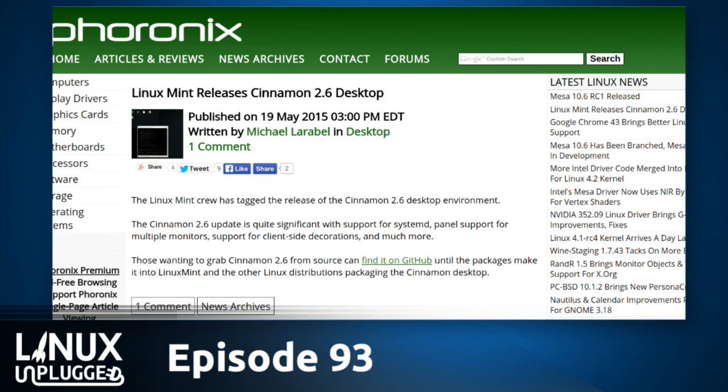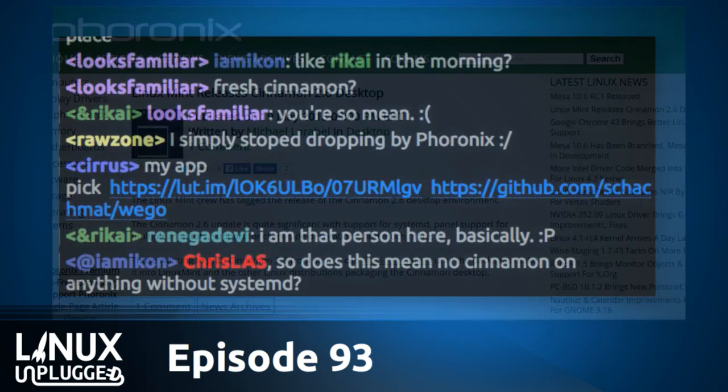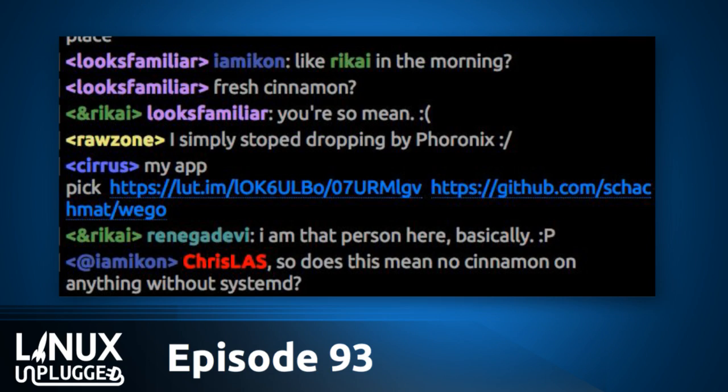I have a question for the Mumble Room guys. I mean, obviously you could just get Linux Mint Cinnamon Edition, but for some reason, doesn't Fedora and Cinnamon sound like a super tasty combination? Does that sound appealing to you guys? Yeah, I guess, if you're really into that whole thing.